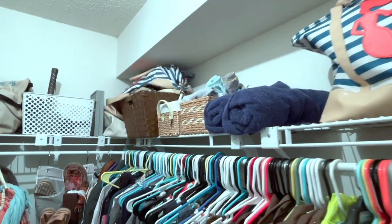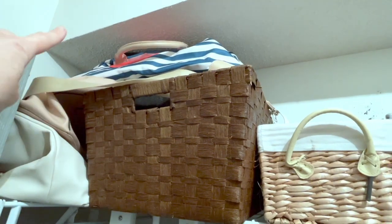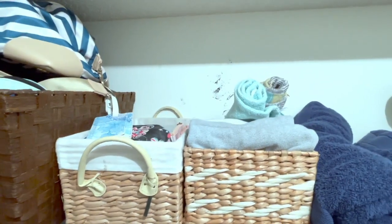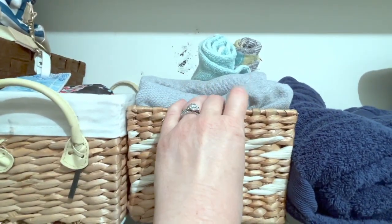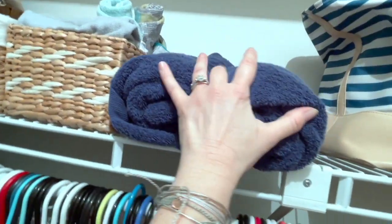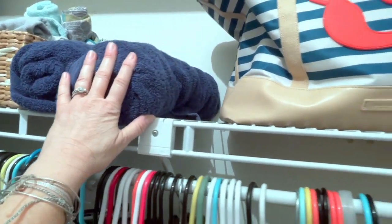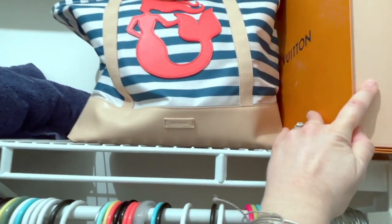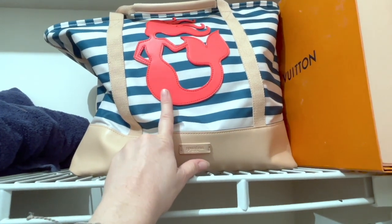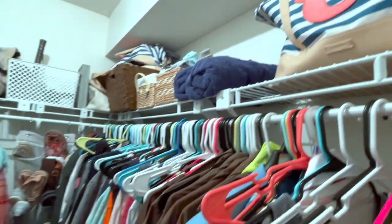This is the other side. I cleaned out these bins. This one is actually clean. I just put my suitcase on the top, and then I've got purses here, and then these two bins are cleaned out too. This one has my hand towels for the bathroom, and then this one just kind of still has odds and ends. I keep our towels. We don't have a linen closet for the master bath, so I just keep our towels in here. And then I've got just my box for my purse and my other suitcase as well up here, so they stay nice and off the floor.